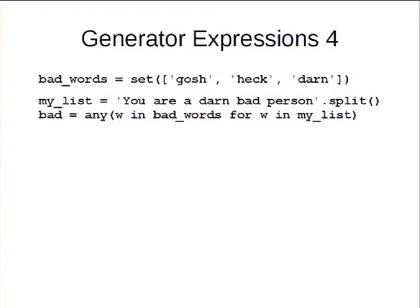I apologize if anyone is shocked by the bad language on this slide, but I wanted to show an example of using any with a generator expression. So we have our list of the bad words that must never be said, and we're going to make a list by splitting a string, and then we're going to see if any of these bad words appears anywhere in the string. So any has an implicit loop, and then the generator expression has a loop. So this is actually like a doubly nested loop all in one clean line. I love this.